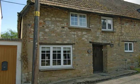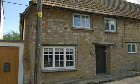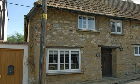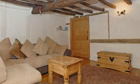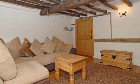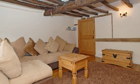This three-bedroom cottage has a wealth of character and is in the rarely available Buckinghamshire village of Tingewick. The sitting room is accessed from the entrance hall and has an inglenook fireplace with bread oven and an inset wood-burning stove.